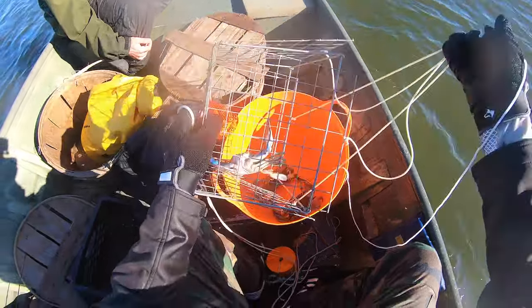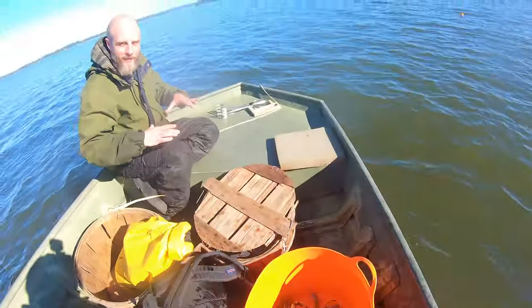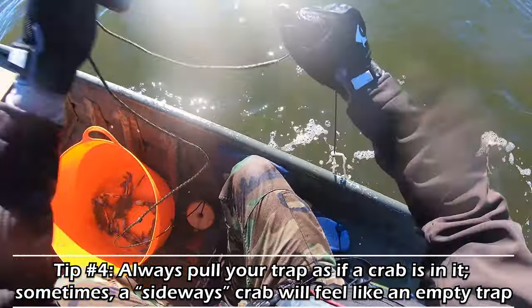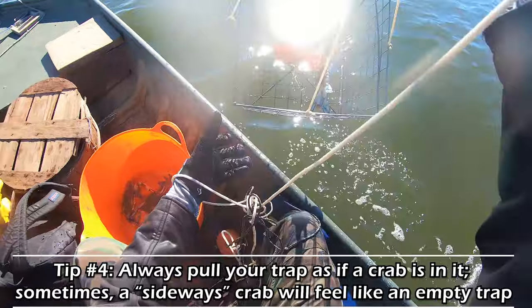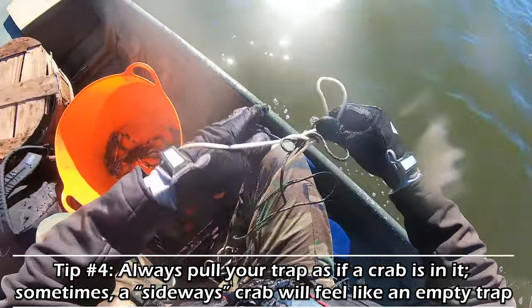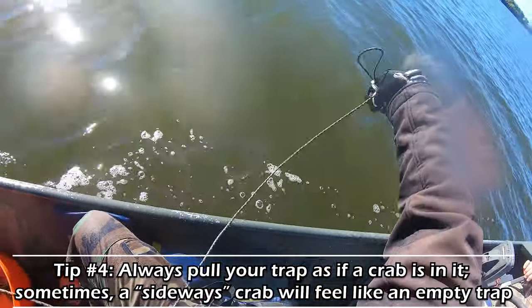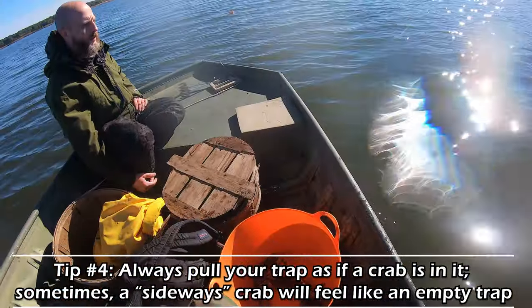Crazy how much different they feel when they're on the side of the trap rather than flat on the bottom. And they turn sideways, man. So that's a great point to emphasize that Jared just made, and I've covered before in at least one of my videos. When you're pulling these traps, a lot of times you can tell if there's a crab in it. But sometimes, when the crab turns sideways, because it creates so much less water resistance, you might not realize there's a crab in there. So always make sure you're pulling as if there's a crab in there to make sure he doesn't get out.